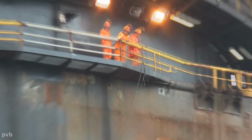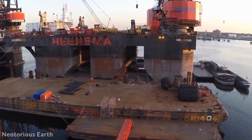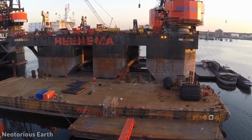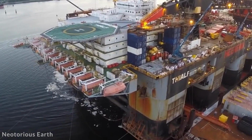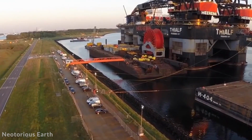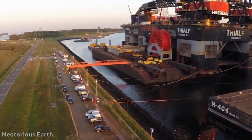The SSCV Thialf has a breadth of 290 feet and a length of 660 feet. Her deck is so big that it even holds a flight deck for a Boeing Chinook 234 class chopper and requires 700 crew members to keep her up and running. She's definitely a prime example of being an oldie but a goodie.